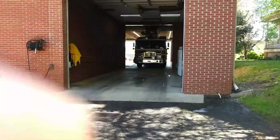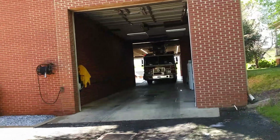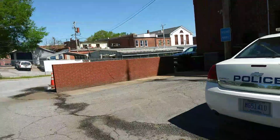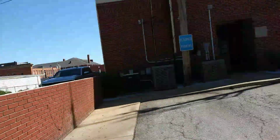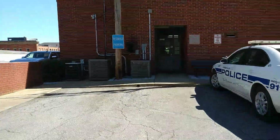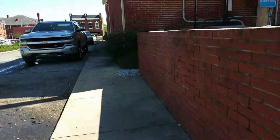And here we have Abbeville Fire Department Ladder 6 sitting in the bay, ready to roll. In my time with the police department, with the fire department rather, we would have definitely had them back in rather than pull in. That way, when he's got an emergency call, he's not having to try to maneuver through this parking lot. But after years and years of doing it, you get used to it, and he's probably capable. He's probably been the driver for quite some time.